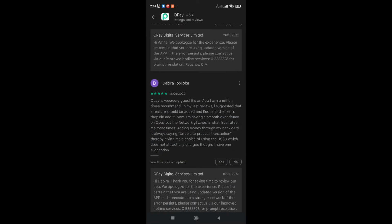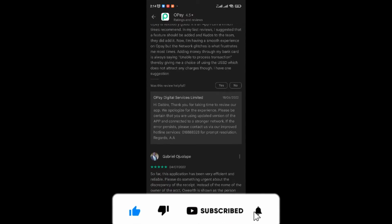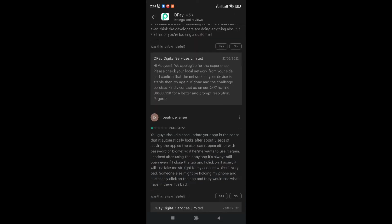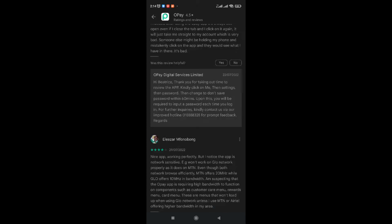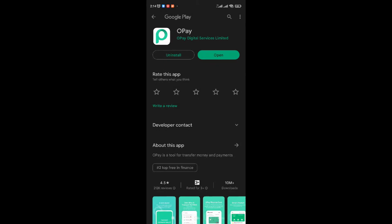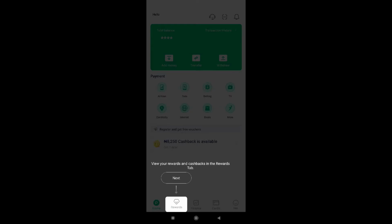5-star. OPay is very good, an app I can recommend a million times. Right, 5-star, 4-star, 4-star, 4-star, 5-star, 1-star, 1-star, 4-star. So this app is actually a nice app because, as you can see, most of the ratings are 5-star, though a few of them are 1-star. But let's open it and see. It says the first cashback wallet in Nigeria. Next, next, next.